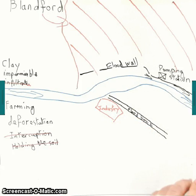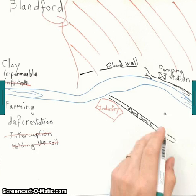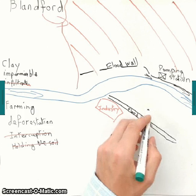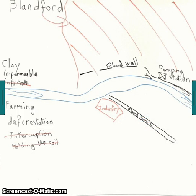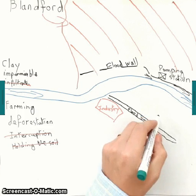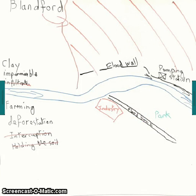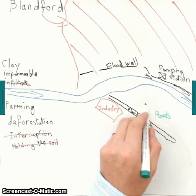Here we also see the importance of planning in defending Blandford. In this area, next to the flood bank, people may have wanted to build over here, but you're not allowed to. This area is maintained as recreational land, it's park, area for sports fields maybe. Well, when the river is flooding, this becomes a washland.